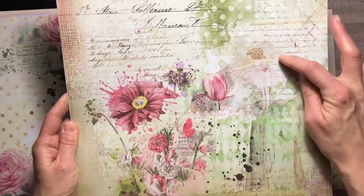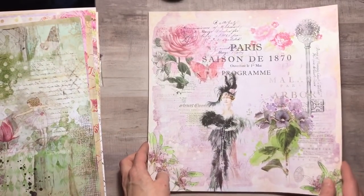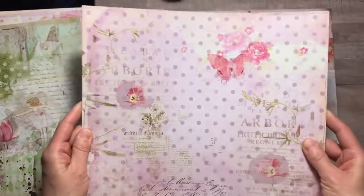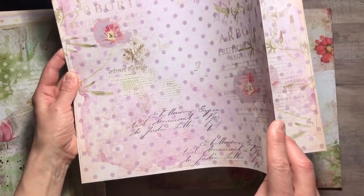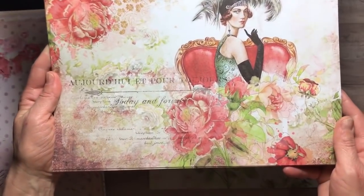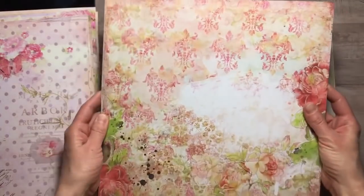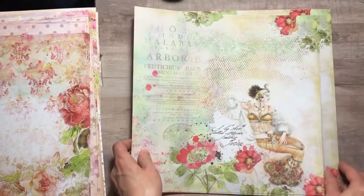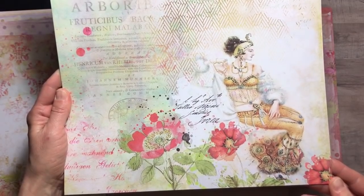On the back side, look at this little fairy girl. The card pack is very thick. Here's this lovely. Yeah, they just remind me of mixed media. I just love it. Art journaling. Gorgeous.